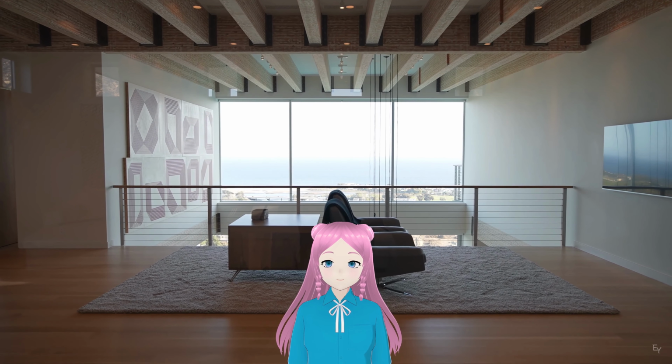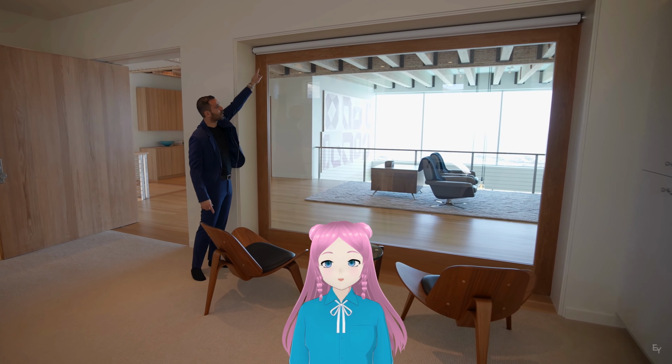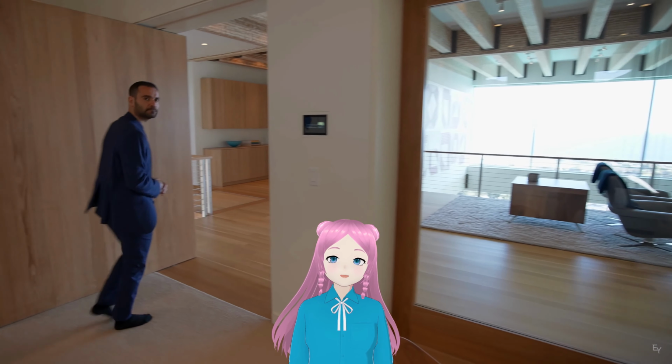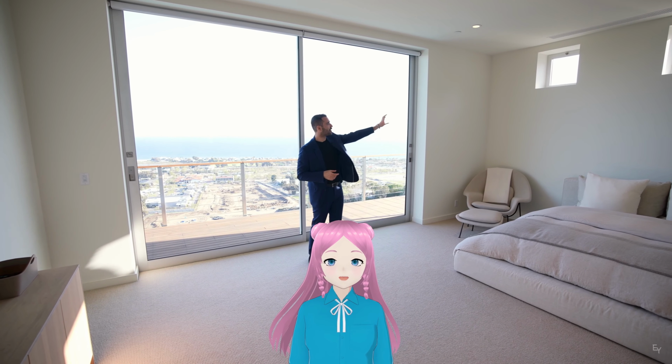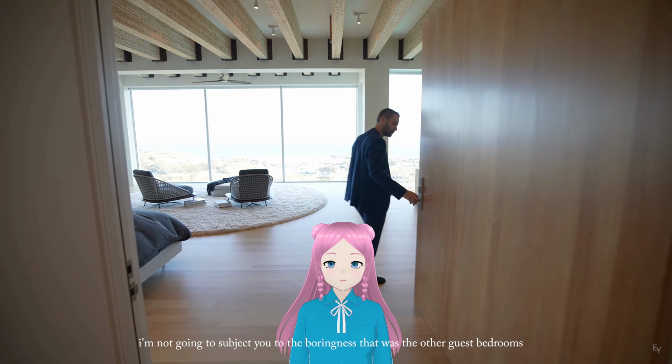Every single one of the bedrooms gets an ocean view, but this does not count as an ocean view. You actually have an automatic shade above. Oh goodness, you have to put a shade down to get some privacy in your bedroom. I don't get it. Ooh, big door. Ooh, big door. Opens up to the primary bedroom. Come on in. Okay, this is better.